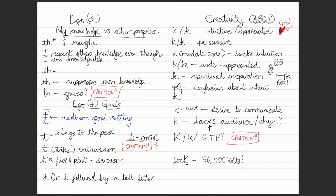For most people, he persuaded them. Look at the persuasive element of that K, where it goes right into the target and comes out again. But there was always an element that really didn't understand what he was about, and that led him into tricky situations.